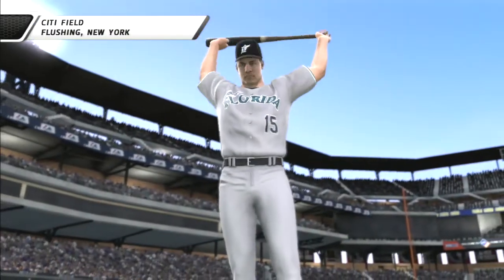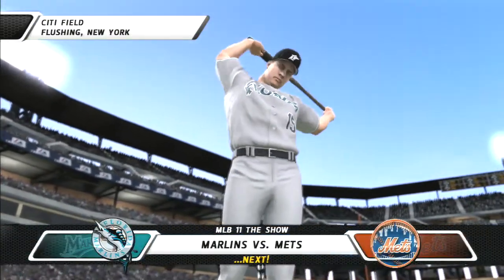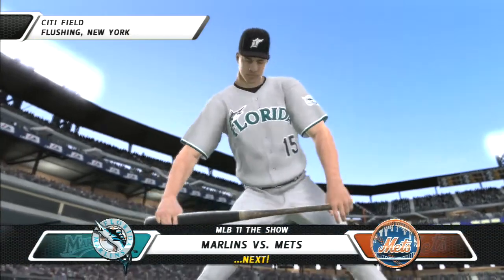Just about set for baseball from Citi Field. It's the Marlins and the Mets next on the show.